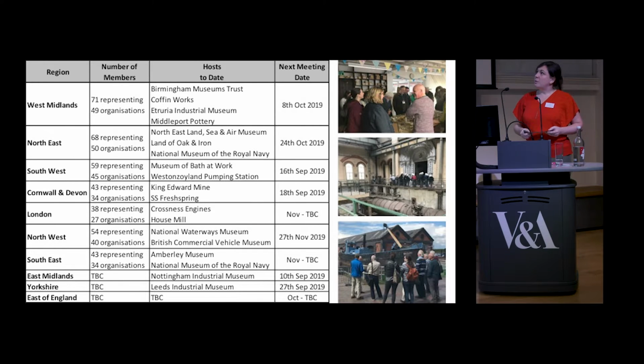There have been 7 networks established to date, with 2 more in development in the East Midlands and Yorkshire, with the inaugural meetings set for September. And I have just confirmed the host for the final network in the East of England, which will be on the 10th of October at the Burwell Museum and Windmill in Cambridgeshire. Each meeting is hosted by a different site, and meetings are informal and friendly.